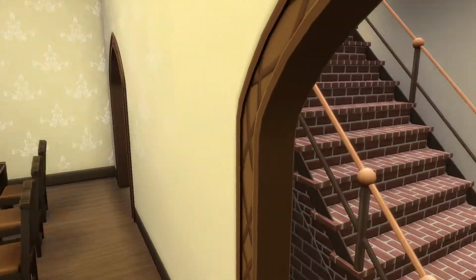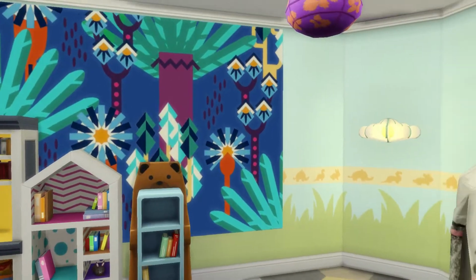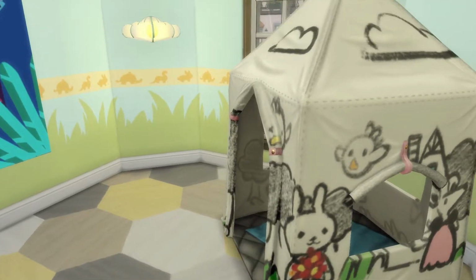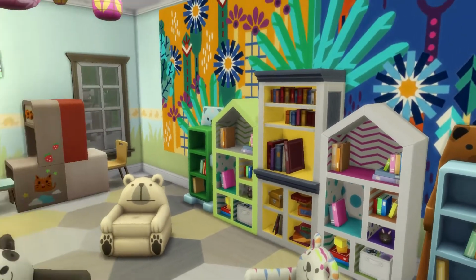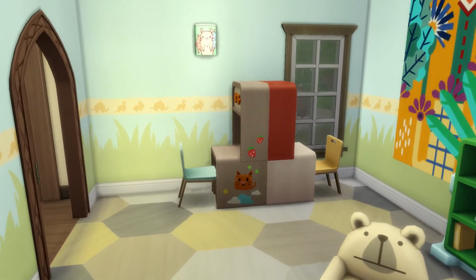All books, okay, places to sit. And then you go across the hall and you got the little kids' room, as you can tell by the vibrant colors. Ooh, you just smashed me with the door. They got the tent. This tent apparently is good for the kids gaining skills. 3 places to sit, bookshelves, 2 desks for homework purposes.